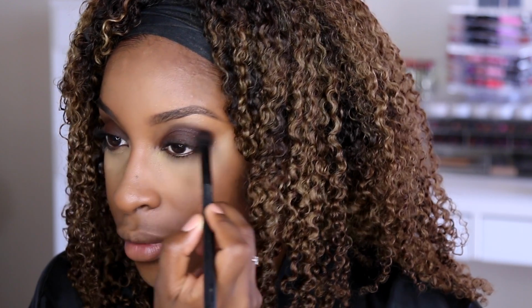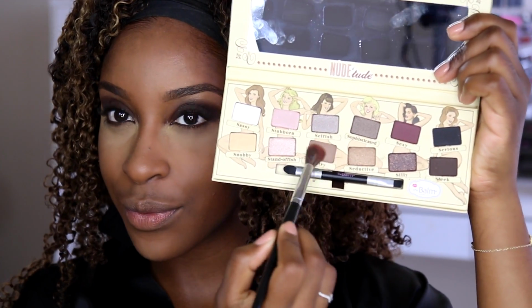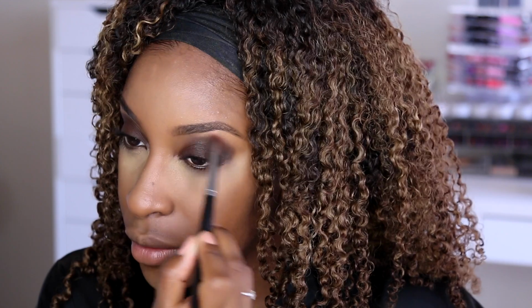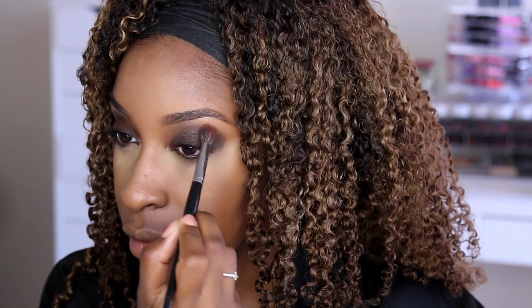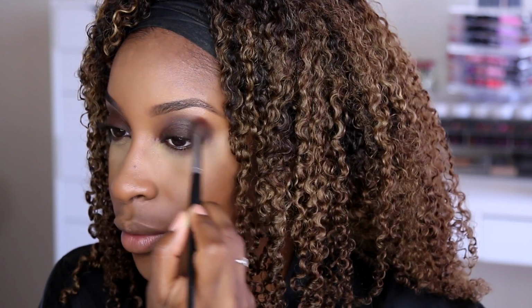But y'all ain't here for that. You're here to see the red eyeshadow look. So I'm going to give you the red eyeshadow look. But anyway, blend that into your crease. Then take this taupe eyeshadow called Sultry and blend that into your crease, and this is what's gonna help tone down the shadow, make it look a little bit more airbrushed and cleaner.